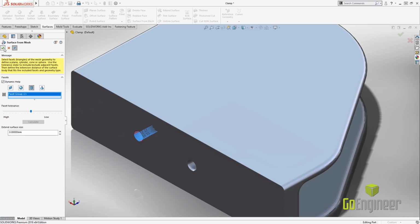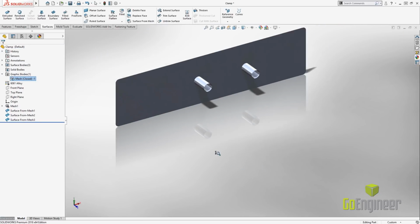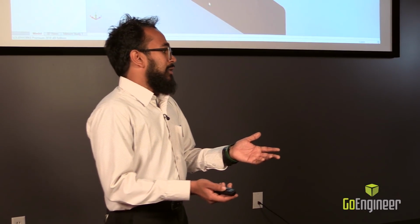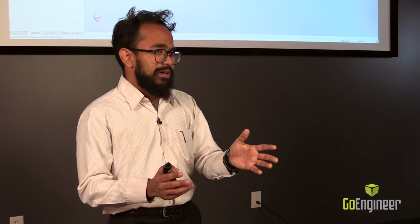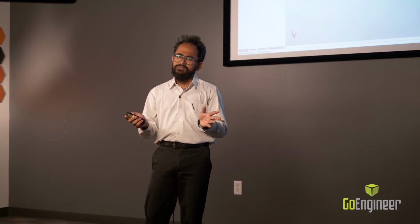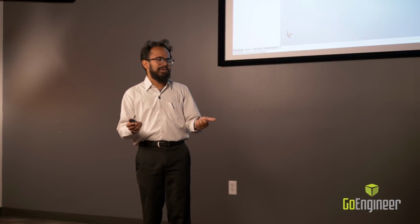Now you can look at the workflow on the screen that goes over extracting a planar surface and a cylindrical surface without too much manipulation, with just a click of a couple of buttons. Not only that, once you've extracted these surfaces, you can use all of the surfacing commands in order to merge and knit these surfaces together, trim them, extend them, and so on and so forth. So all surfacing commands work on the extracted surfaces.